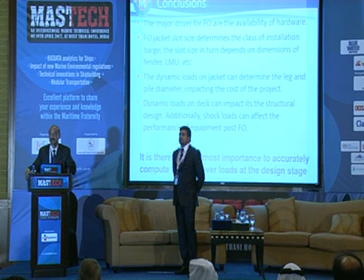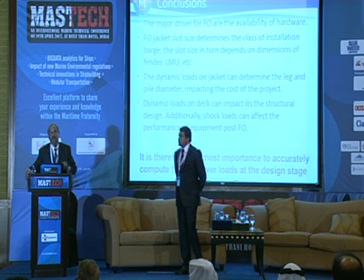So is there any method by which you are trying to improve these first order motion characteristics, or you just take the loads which are coming from that and take it into design? No, I got your question.